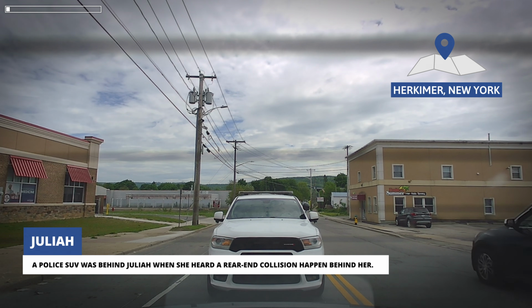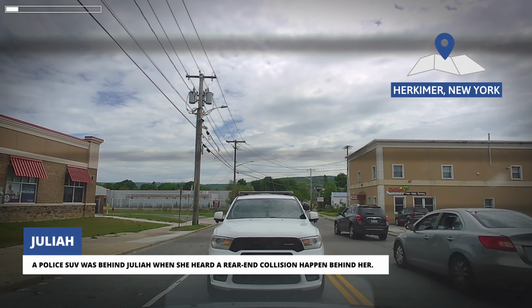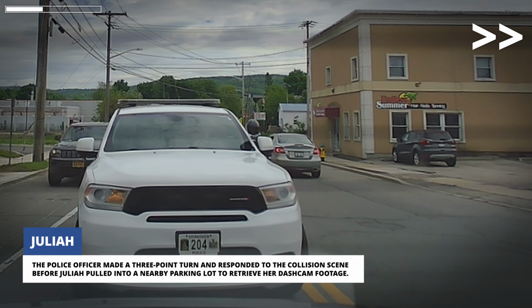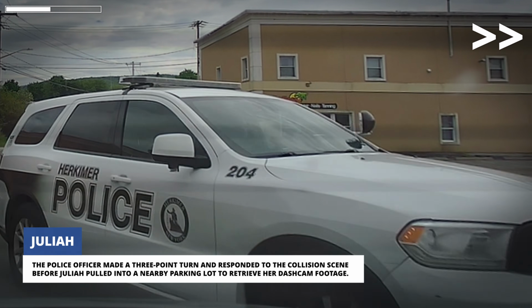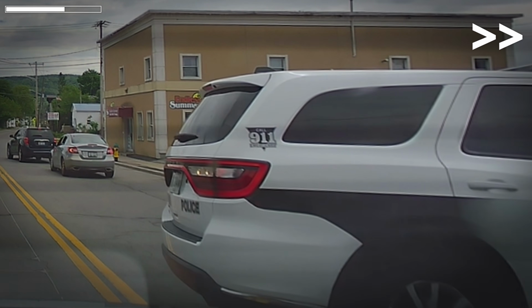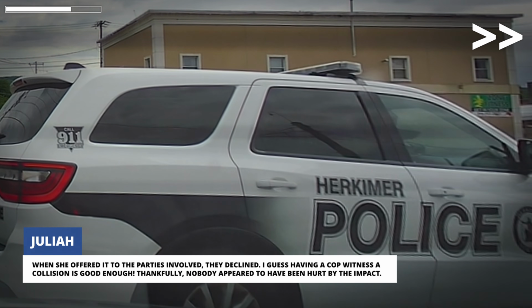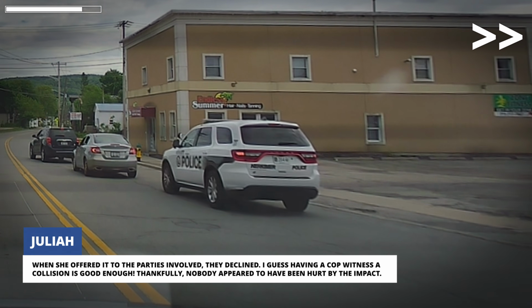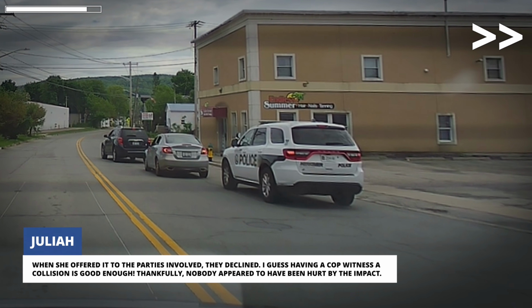A police SUV was behind Julia when she heard a rear-end collision happen behind her. The police officer made a 3-point turn and responded to the collision scene before Julia pulled into a nearby parking lot to retrieve her dashcam footage. When she offered it to the parties involved, they declined. I guess having a cop witness a collision is good enough. Thankfully, nobody appeared to have been hurt by the impact.